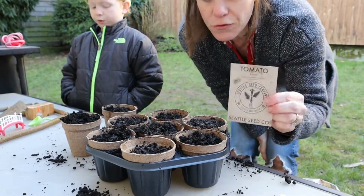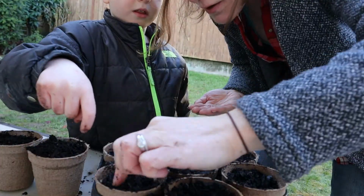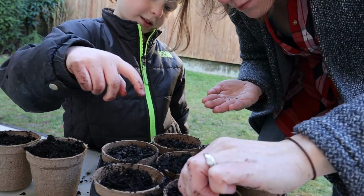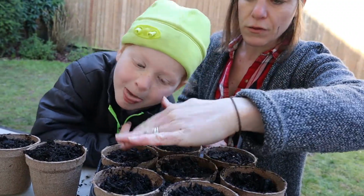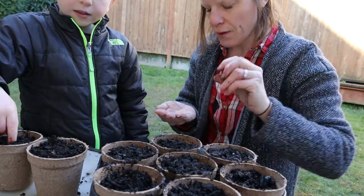So we have 9 containers. We're gonna do 4 aromas, 4 cherries. Here's what they look like. So we're gonna make tiny little holes. You make the hole, I'll put the seed in. Tiny.